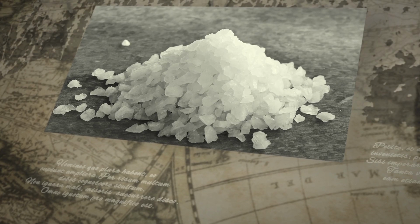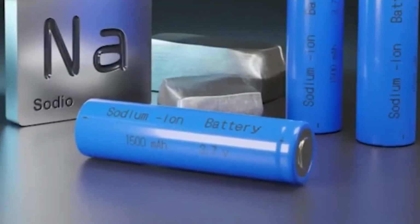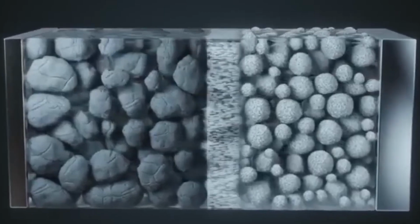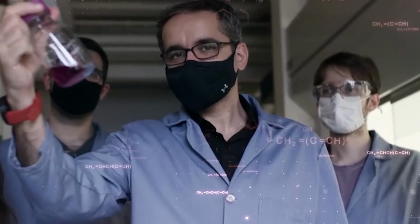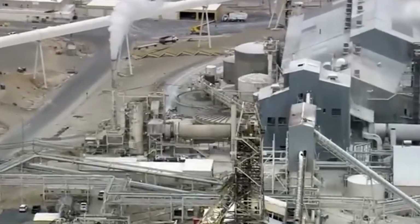Sodium, the sixth most abundant element on Earth, is now taking center stage in the energy revolution. But raw materials alone don't change the world. Innovation does. With innovative design and engineering, could sodium-ion batteries be paving the way for a future where clean energy is accessible to everyone? Let's take a closer look.